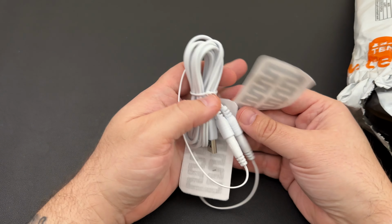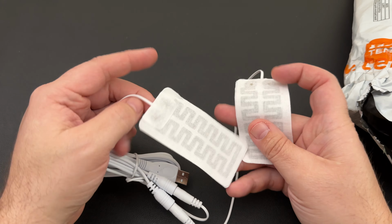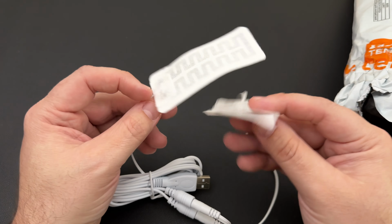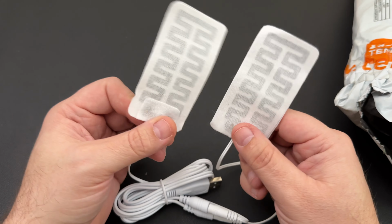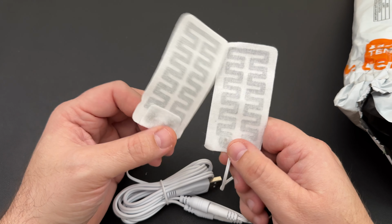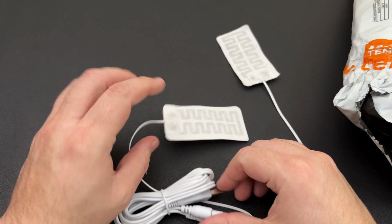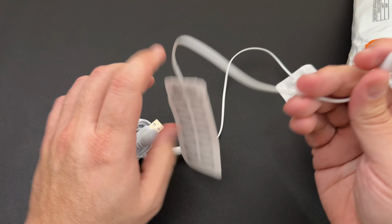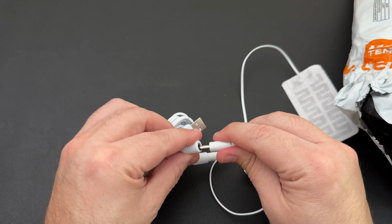Next item we got is, as I bump the camera, now this is kind of a strange one. So I went ahead and picked up these little USBC heating pads. So these can be used, well, I don't really know how they're designed to be used, but I was kind of thinking about stuffing them in those gloves or maybe putting them in some boots. And they come with these little connections here that you can unplug. So you could put it into something and then plug it in.